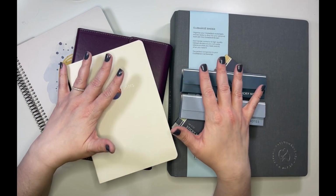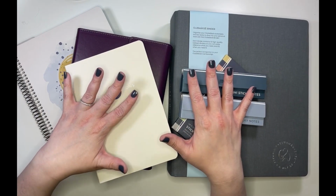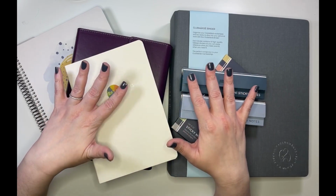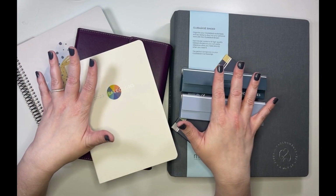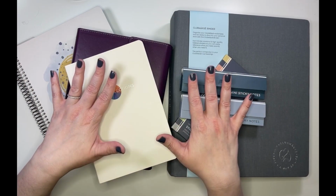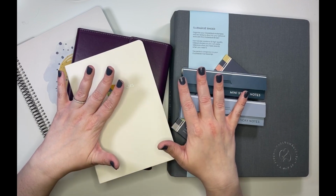I didn't order everything coming out this year, but I did order a good bit, so I cannot wait to share it with y'all. We're going to go over everything step by step. We're going to go over pricing. We're going to go over all of that stuff, but this is my fun little pile. I can't wait to show y'all all of the things.